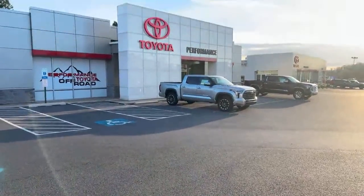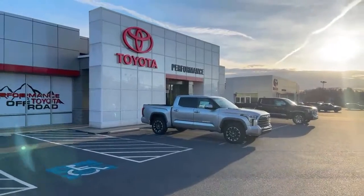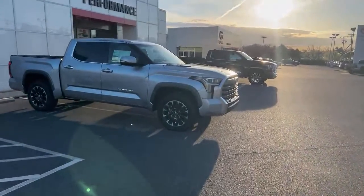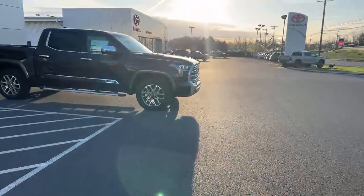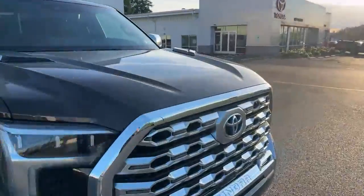at Performance Toyota in Reading, Pennsylvania. And it is sunny, extremely sunny. There's a good amount of Tundras here. We're not going to see them all in the live stream because they're spread out pretty good, but I'll give you a rough idea of some of the stuff we have.